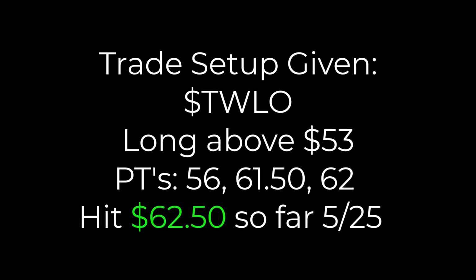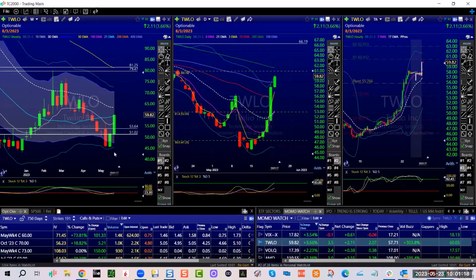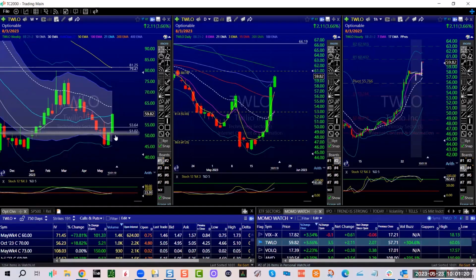Twilio was a squeeze yesterday. Remember that one? Oh my God. And I missed the open on this. I said this would have been a stunning chase at 51. I was a little late in that. Anyway, it triggered above 53.64.